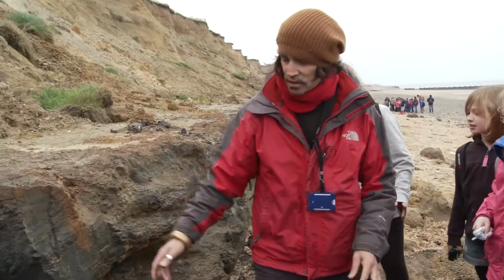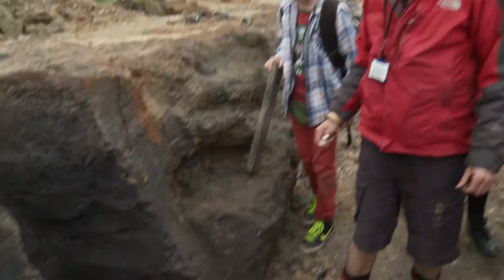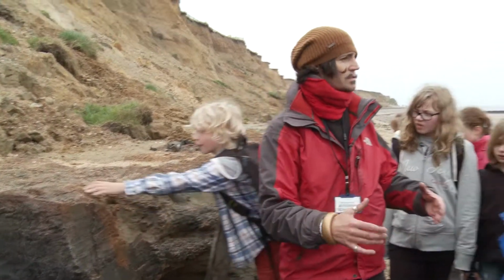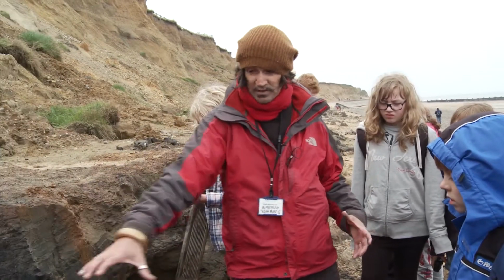And they've been digging here to look at the marine life. There's little marine shells and things in here. So it is like a cave, but after a big, big storm, sometimes this can collapse. And that's what happened. One day, Mr. and Mrs. Hems came down here and there was literally a bone just sticking out the bottom of here.